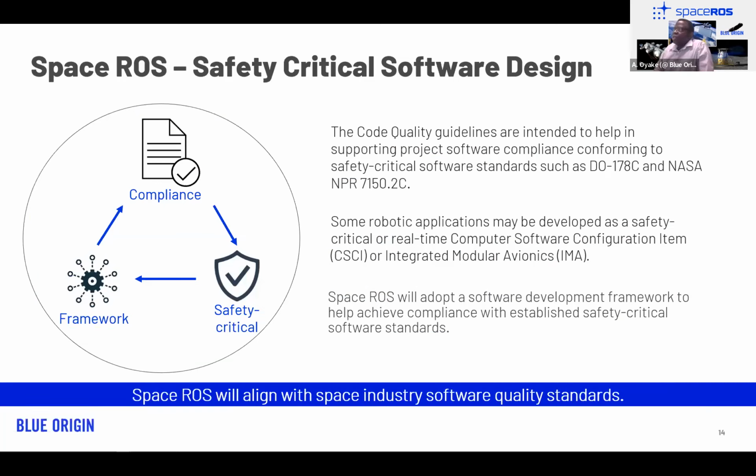The first thing that we're really starting with is safety critical software design. So I mentioned that we are maturing the ROS2 code base and improving the quality and robustness of the ROS2 code base. And so a part of this is implementing code quality guidelines and software improvements to the ROS2 code base to mature the various aspects of the underlying C++ code.